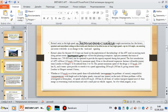The present maximum speed of the design is 155 miles per hour. It's equal to 250 kilometers per hour, and it seems quite possible to stretch it to a speed approaching 200 miles per hour, which is equal to 300 kilometers per hour, giving journey times from London to Glasgow of around 3 hours.